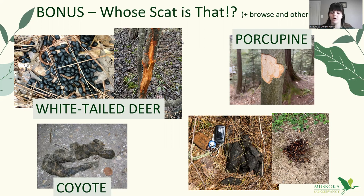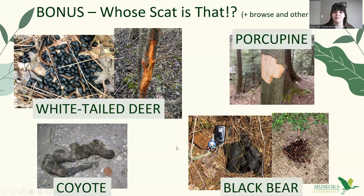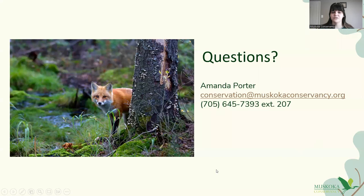They are an omnivore. So depending on the time of year and what their main food source is, you'll see either berries or apple waste in their feces, or you'll see more hard feces representative of the fur and meat that they've been eating. So you guys are experts, I think, now. If I can just get my PowerPoint to cooperate with me. There you go, black bear. Okay, so that was our last slide for whose scat is that.